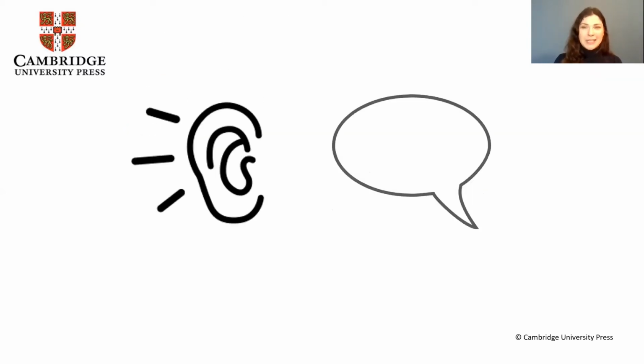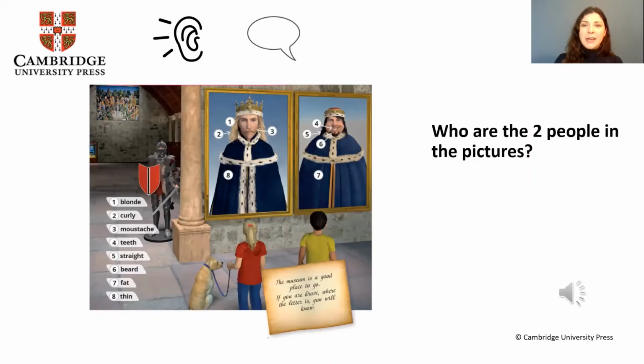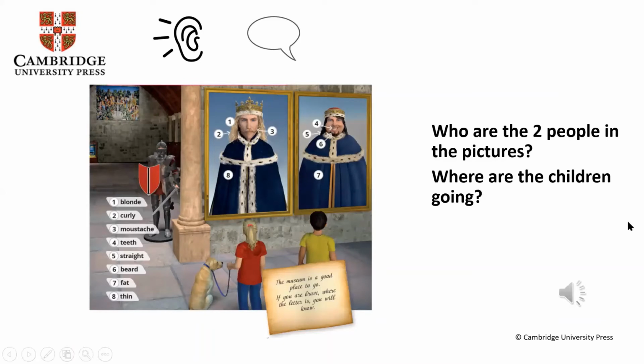Now, let's listen and answer the questions. Look at the picture, listen to the dialogue, and answer my questions. Who are the two people in the pictures? Where are the children going? Are you ready? Let's listen.